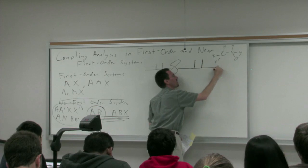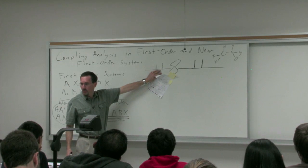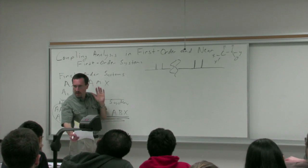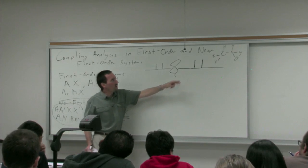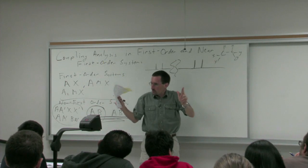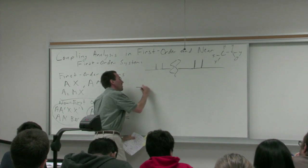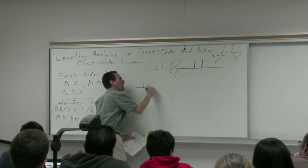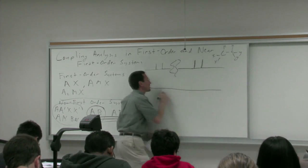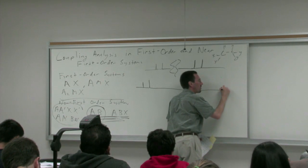If those two doublets are far apart in chemical shift, then you're going to see them each as a simple one-to-one doublet. Now, as the distance between them becomes smaller, in other words, either you have different substituents so they're closer together in ppm, or you simply went to a lower field spectrometer, now you start to see a distortion that we would call an AB pattern, where the inner line, and so now instead of saying these are very, very far apart, now I'm saying they are far apart.